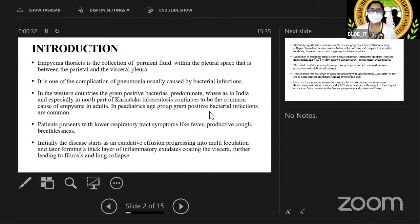and visceral pleura. It is one of the complications of pneumonia, usually caused by bacterial infections. In Western countries, usually gram-positive bacteria predominate, but what we see here in Northern Karnataka is mostly tuberculosis. And in pediatric patients, sometimes they present with gram-positive bacterial infections. Patients present with lower respiratory tract symptoms like fever, productive cough, and breathlessness.